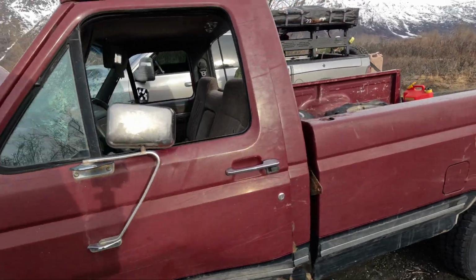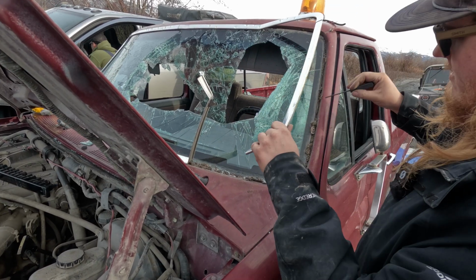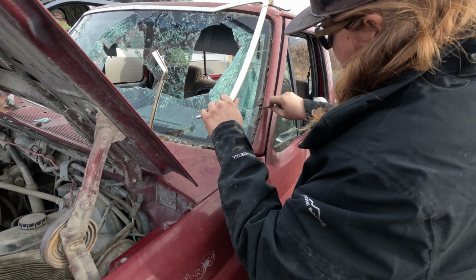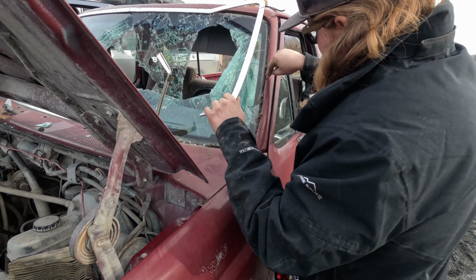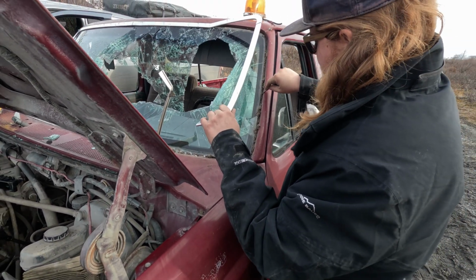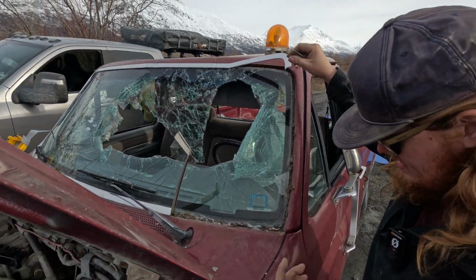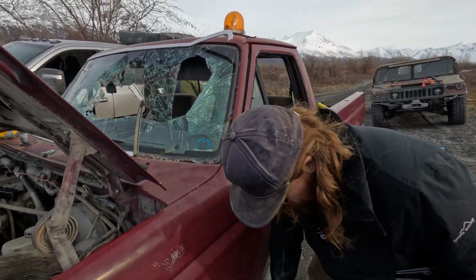Got it. Pull this trim off around the windshield and then get in here with a flathead screwdriver and just lever out this glass. It's basically held in here with a strip of rubber-like material and the trim. So if we get the trim off, we might be able to make this a little more livable.